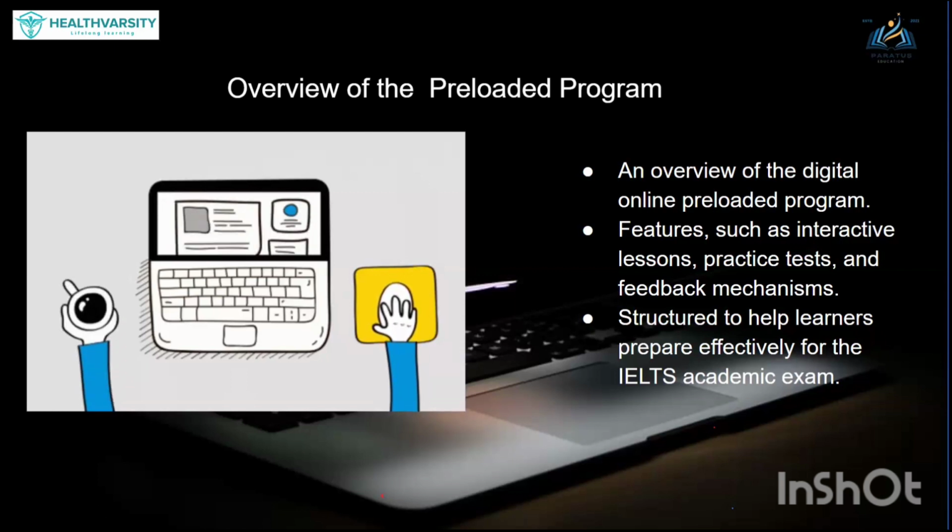So at the moment, we'll just go through the program itself and how effective it is for your preparation. It's divided into modules. And each module corresponds to each section of the IELTS. So the listening, reading, writing, and speaking, etc. And then within each module, you'll have a selection of lessons, practice exercises, and different things to try out. So for example, in the listening module, you'll have access to audio recordings, various lengths, and then you'll get to try them as you go along.